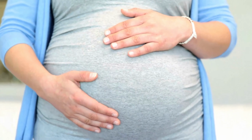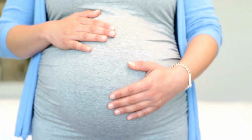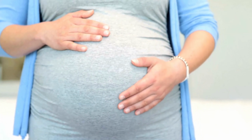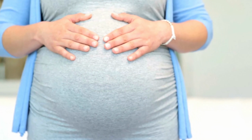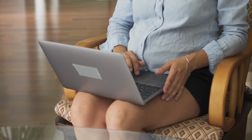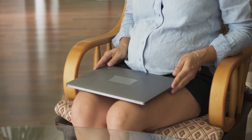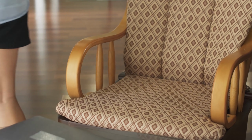They usually go away when you move or change positions, and they can be brought on by sitting or standing for long periods of time. So if you find that you're getting Braxton Hicks contractions and you've been standing up for a long time, sit down for a little while. And if you find that you're getting Braxton Hicks contractions after sitting down for a long time, make sure that you get up and walk around for a little while.